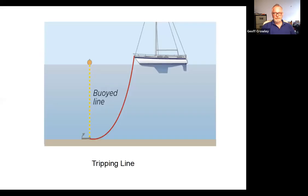A tripping line. Here's another technique that can be very useful. You don't know what you're anchoring in. You might have a chart that tells you it's sandy bottom, but is there an old tire down there? Is there a wreck of an old boat, or is there an old mooring chain or something? And so you put your anchor down and you hope to retrieve it later, but it might get stuck. And you pull on the main chain, and you find you can't get it. Now, a way to handle that is to put what's called a tripping line on there, a buoyed line, which is just a rope that you might have aboard the boat.